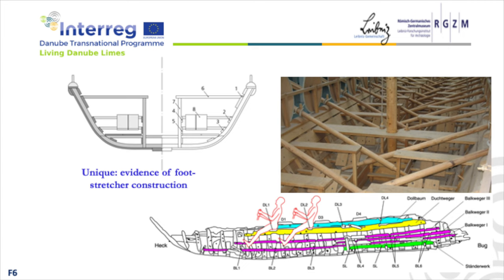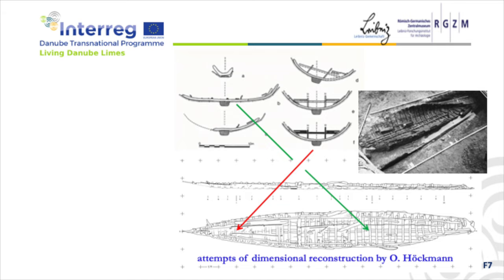I mentioned Olaf Höckmann, my former colleague, who was in charge since the beginnings of the 80s with the documentation and the post-documentation analysis of the Mainz boats. The Mainz boats were uncovered in winter 1981-82, and he was the person responsible to start the analysis of these boats. He did that under not perfect conditions, because the boats had been raised and stored in a warehouse for many years in water tanks, and it was a hard job for him to do his research. But he had much information coming from the excavation itself.